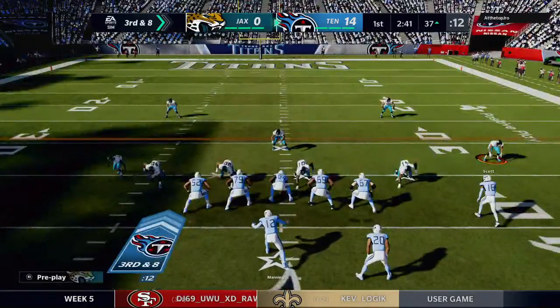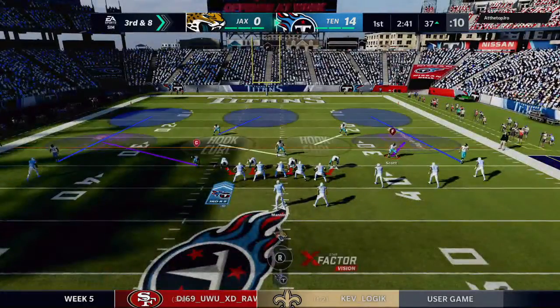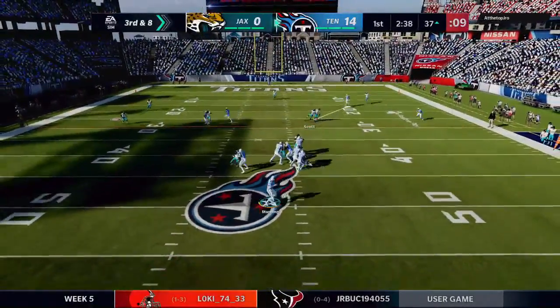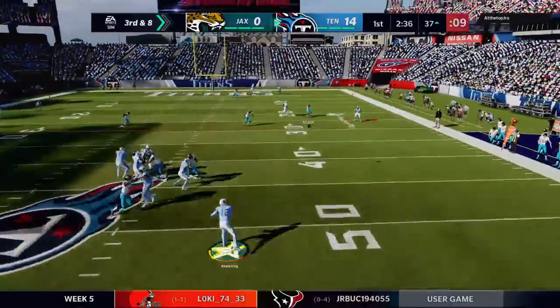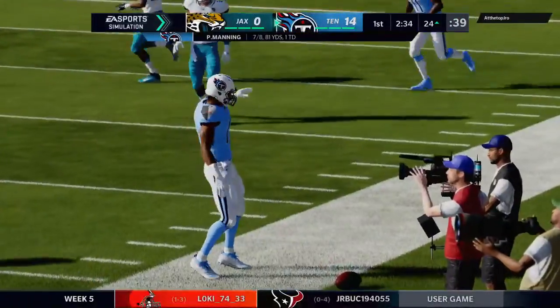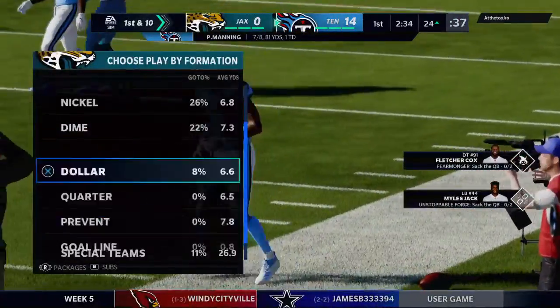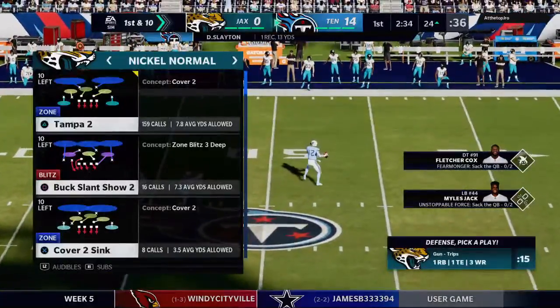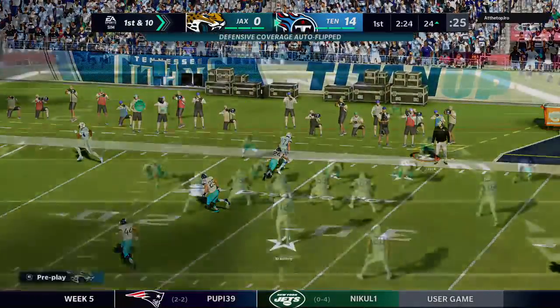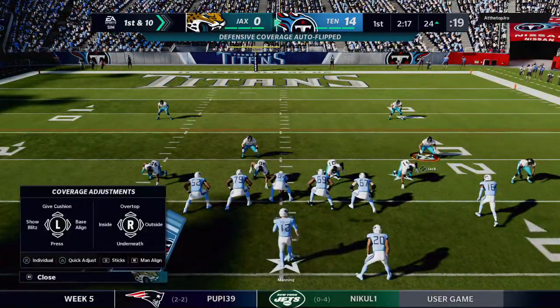Shift 3. 18, Cardinal, 18. Out of the gun, they'll look to throw. Got a man, Slayton. And he takes this just a few yards shy of the red zone before going out. 13 yards is the pickup for Tennessee and a 1st down. 1st and 10 at the 24-yard line.